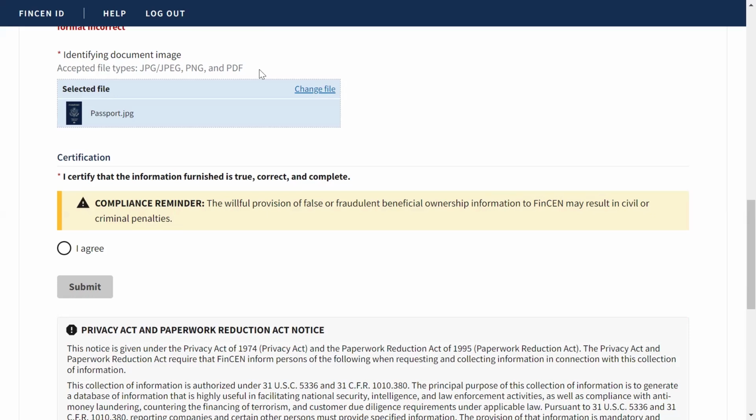Took a picture of that on my phone and emailed it to myself and then saved the email image. And then it was on my computer to submit here. You might have a different way of doing it, but that did work for me.